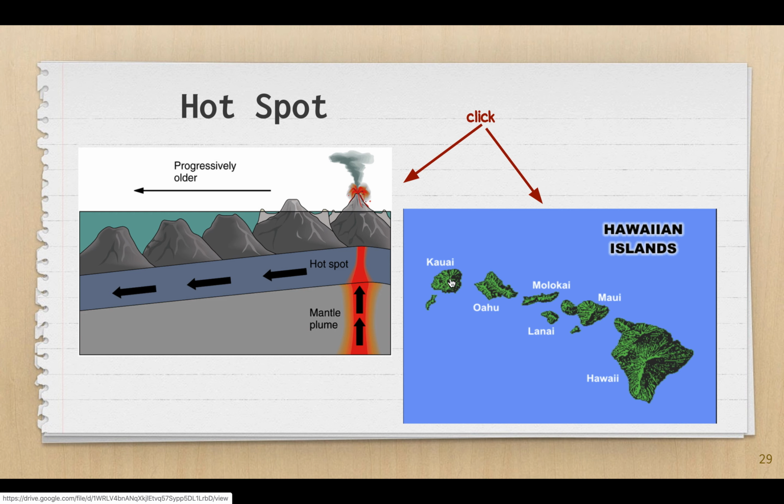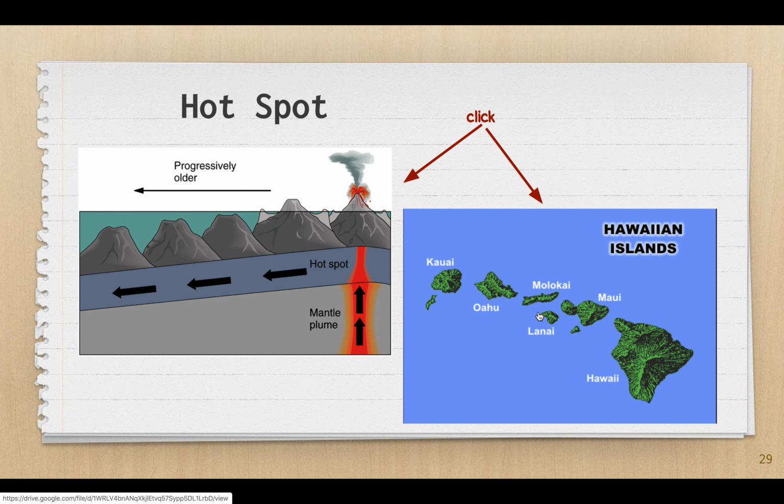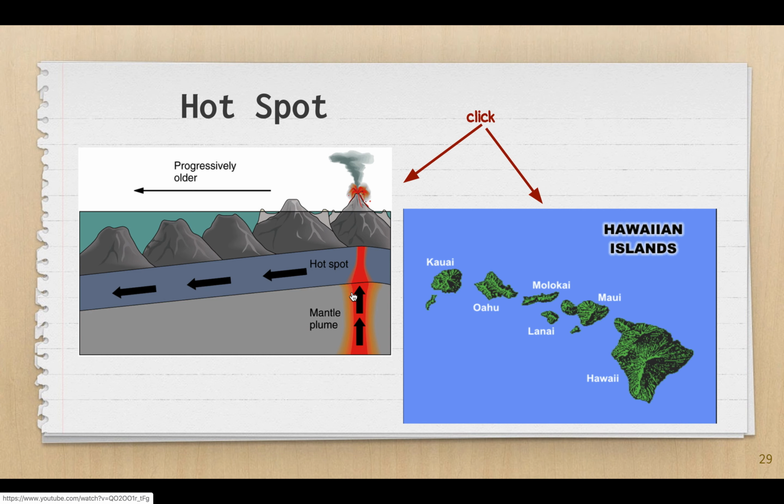So we can tell which direction the plate is moving because we know that the hot spot is here, the oldest island is here, so they must be moving in a northwest direction. Again, this is the youngest, this is the oldest. It's moving over the hot spot this way. So the next island will be here and then another one here. So it's moving northwest. So here, this is just a quick little animation. Maybe this will help.